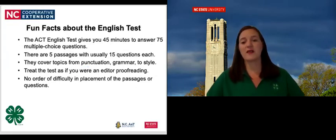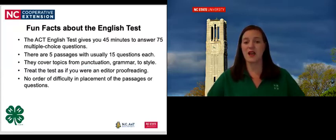Some fun facts about the English test are that it gives you 45 minutes to answer 75 multiple-choice questions. There are 5 passages with usually 15 questions each. They cover topics from punctuation, grammar, and style, and they treat the test as if you were an editor proofreading. There's no order of difficulty in placement of the passages or questions. You want to make sure that the passages are as clear and well written as possible, not to make them fun and exciting.